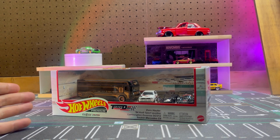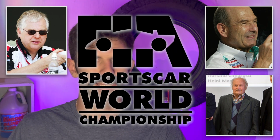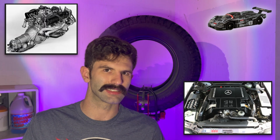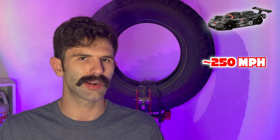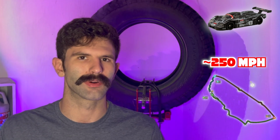First up is the Sauber Mercedes C9. The Sauber Mercedes C9 was first introduced by Peter Sauber, Heidi Maurer, and Leo Rees, and was produced to compete in the World Sports Car Championship. With very little success their first 2 years, they upgraded their engine from the older M117 to the newer M119, and because of that, they were able to win all but one race in their 1989 season, and even hitting nearly 250 miles per hour in their qualifying lap for the 24-hour of Le Mans.